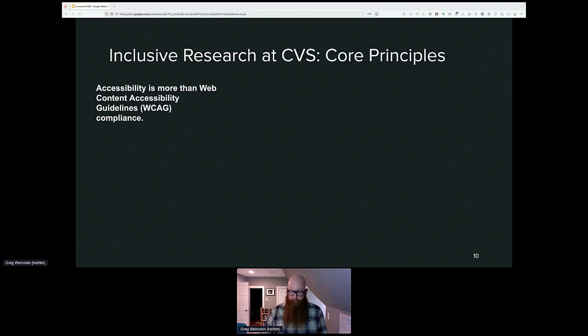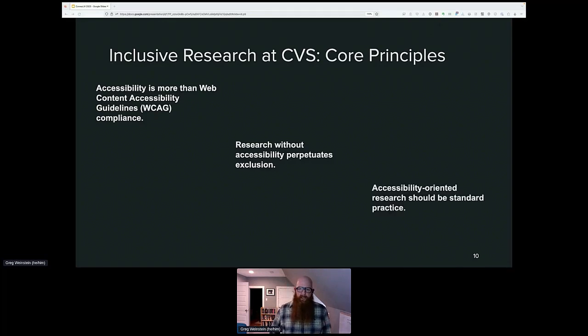Second, research without accessibility perpetuates exclusion. As I said before, traditionally UX research is good at learning about people that it already has easy access to. But what that means for accessibility is that products end up literally not being designed for people with disabilities because people with disabilities are not included in the process. And of course, we want to reverse that situation.